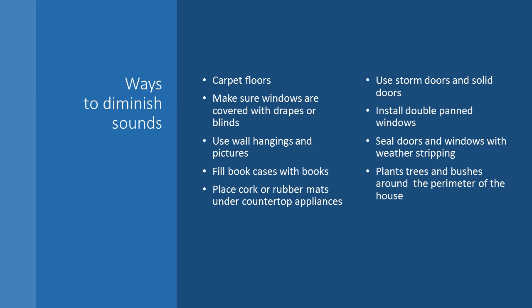How many of you are disturbed by some of those sounds? I bet there's a few hands that could raise for that. Let's see. So how do we diminish sounds in our houses? Maybe we put carpet on the floors. We make sure our windows have drapes or blinds, that there's some wall hangings on the walls, that the bookcases aren't totally empty of books.